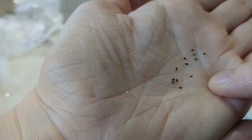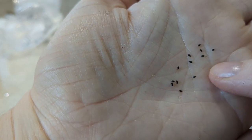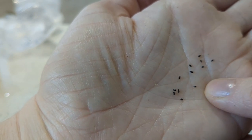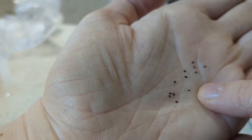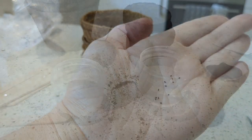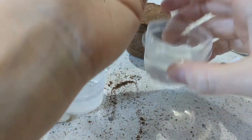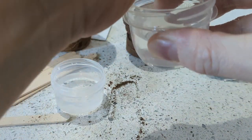So it says soak them in water and then put them in a polythene bag. So obviously they're very tiny. I'm just wondering what to do. I don't want them to get washed away. Okay, I've got these 2 little sauce pots filled with water. I'm just going to pop those in.